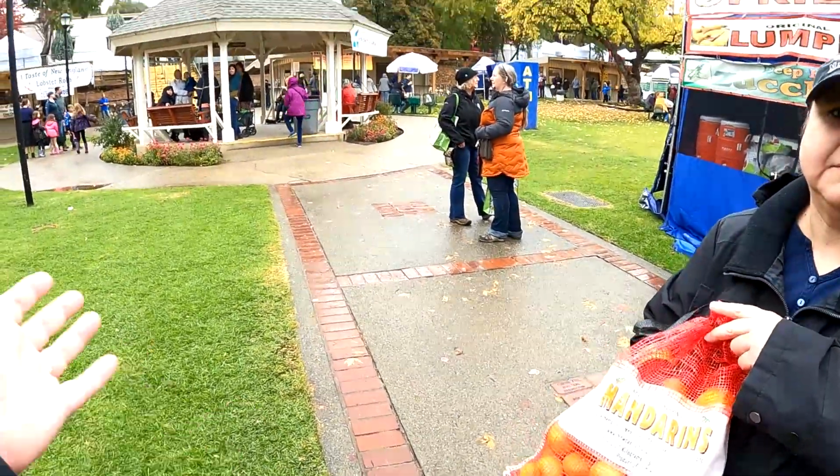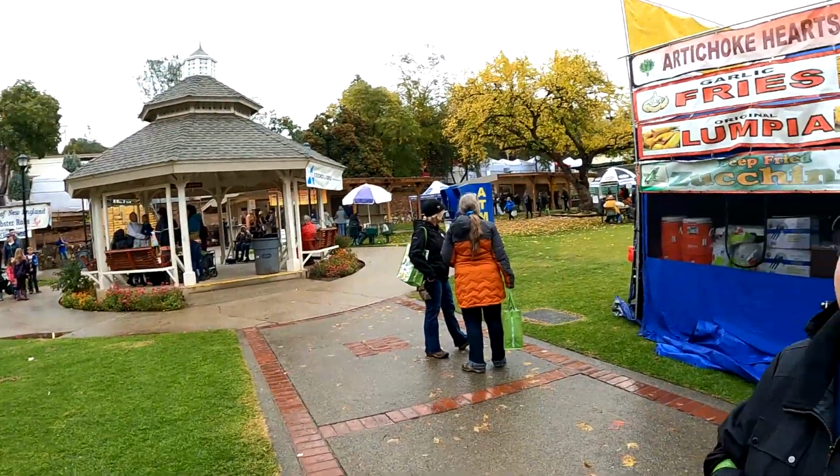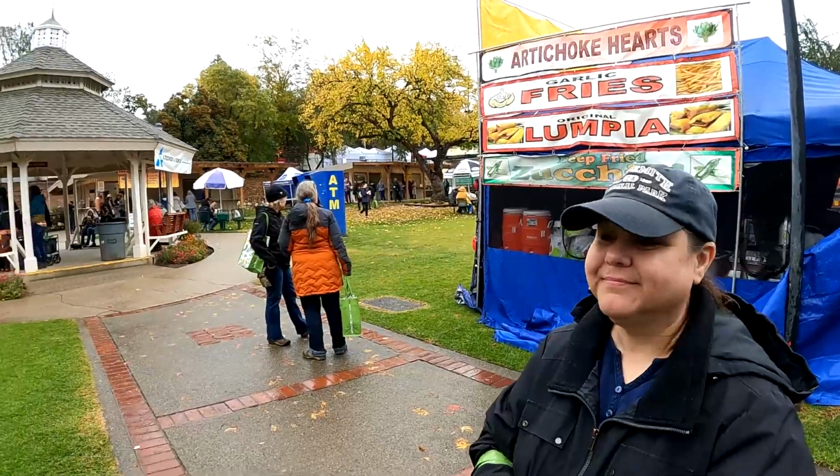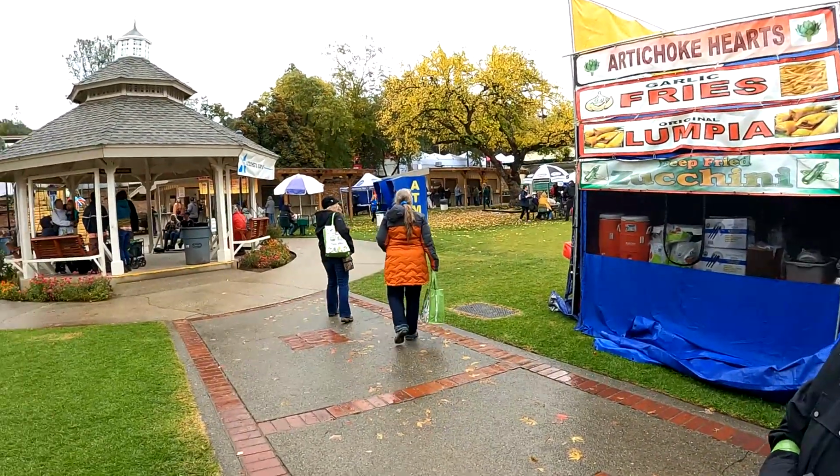So they are going to go home with us, and then we'll have mandarins for a little bit. Maybe we'll make some mandarin French toast. And some of them were out of mandarins already. And it's currently not quite 1 o'clock in the afternoon on Saturday.